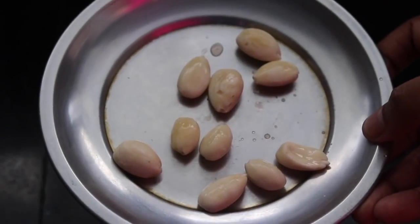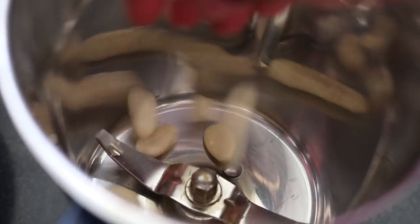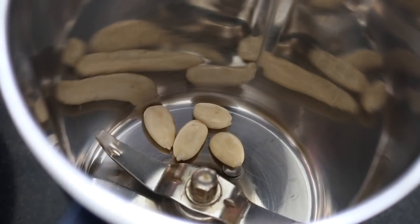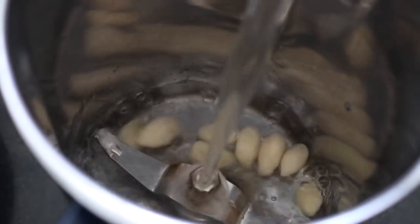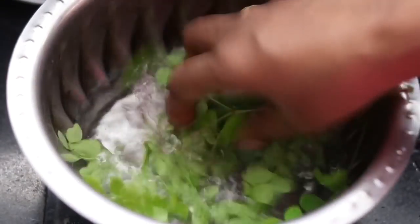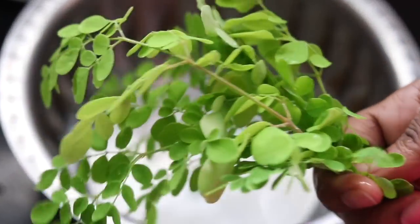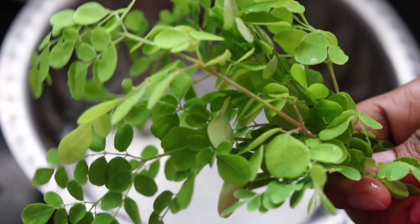So for breakfast, I have already soaked about 10 almonds overnight, and I'm peeling the skin and adding it to my blender. I'm adding in 1 glass of water and I'm blending it up to make almond milk. I'm also using a handful of fresh moringa leaves, as I always make sure that my meals are nutrient dense and has enough greens, vegetables and healthy fats. I'm rinsing the leaves and keeping it aside.